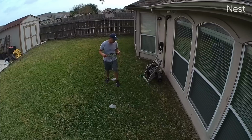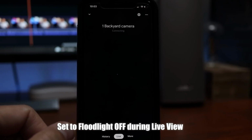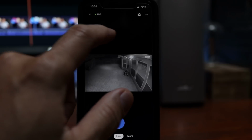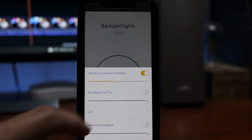As to the Nest, very good video and audio quality for a 1080p camera in both daytime and at night with the floodlights on. Except it has disjointed features in the Google Home app. First, no floodlight control in the camera's live view. And the light control is separate and you have to get to multiple steps and screens just to get to it. And there's no siren.